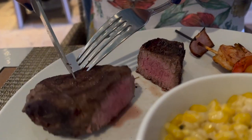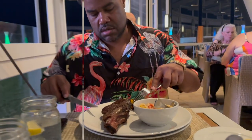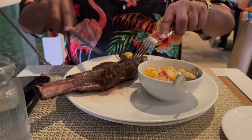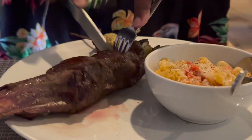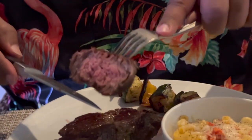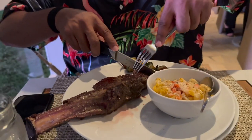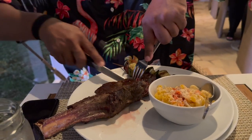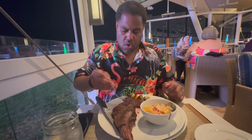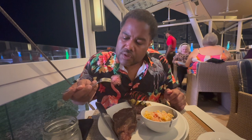Maybe this side's better. Perfect. Veal chop cooked medium. We'll see. That's nice. Soft, yeah, it was. That was like butter. Try that on its own. Look at that. That's a big piece. Oh yeah. Look at that.